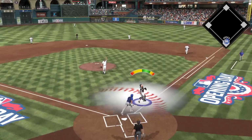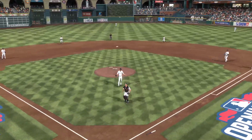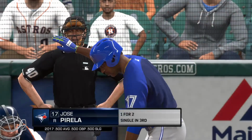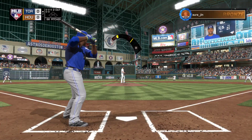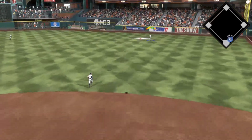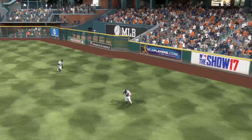And here's a ball hit in the air. And he'll stay with it to put it away as they get their man here for the second out. The batter, Jose Pirela. 1 for 2 on his line so far in the game. Skied into straightaway right. Marisnick is under it. And that retires the side.